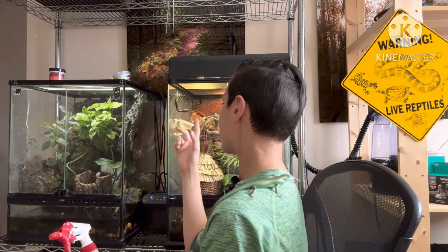Skinks need to have high humidities in the upper 80s to 90s, and they need a hot spot of around 95 Fahrenheit. I don't know that in Celsius. Sorry. You can hand mist your skink's enclosure, or you can also get a misting system. I do both. I have a spray bottle, plus, if you can see up here, I have a misting system.